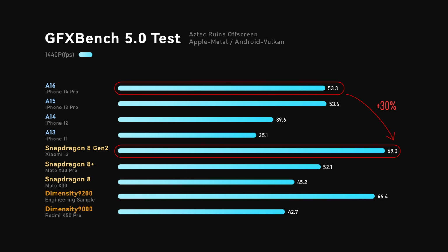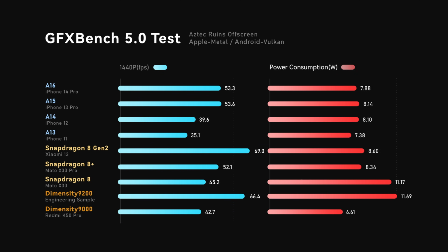Yeah, I know what you're thinking. More performance means more power consumption, right? No! This is pure efficiency gain. All 3 chips here are consuming about the same amount of power, while Snapdragon 8 Gen 2 absolutely kills A16 and A15 on performance. This is a solid win for Qualcomm.